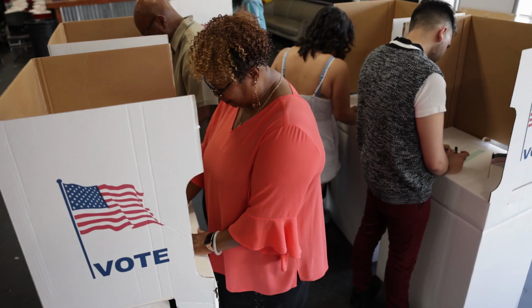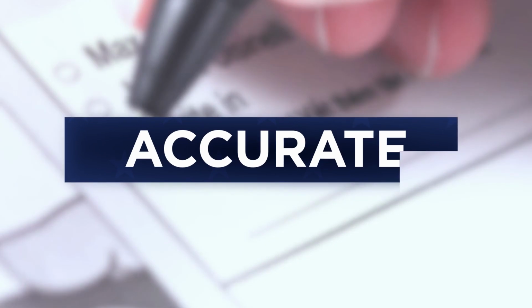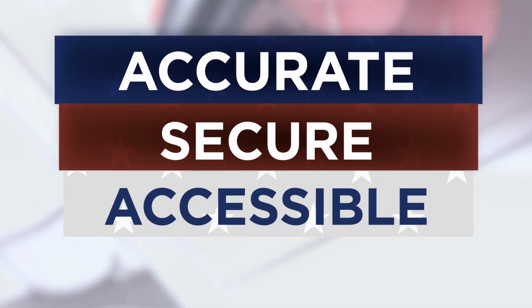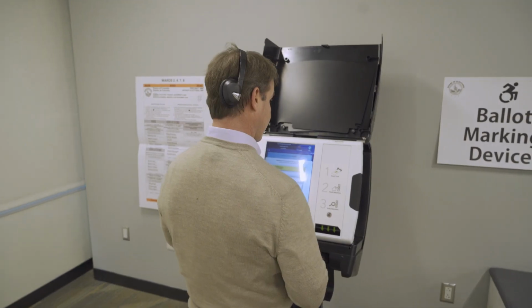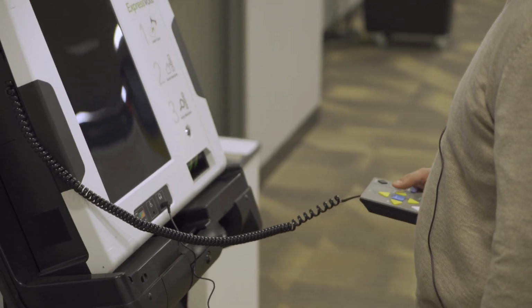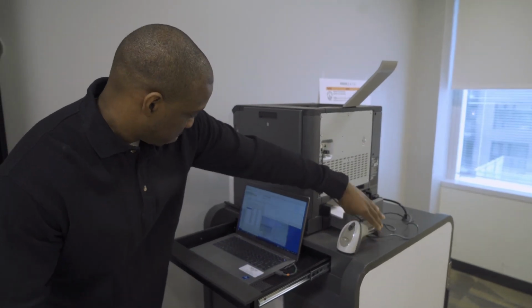The EAC is trusted by states to provide resources and guidance to ensure our elections are, you guessed it, accurate, secure, accessible, and transparent. After all, at its core, this is a national security issue. One of the EAC's most important responsibilities is testing and certifying our nation's election equipment, which is crucial. The EAC is committed to the accuracy of America's voting systems.